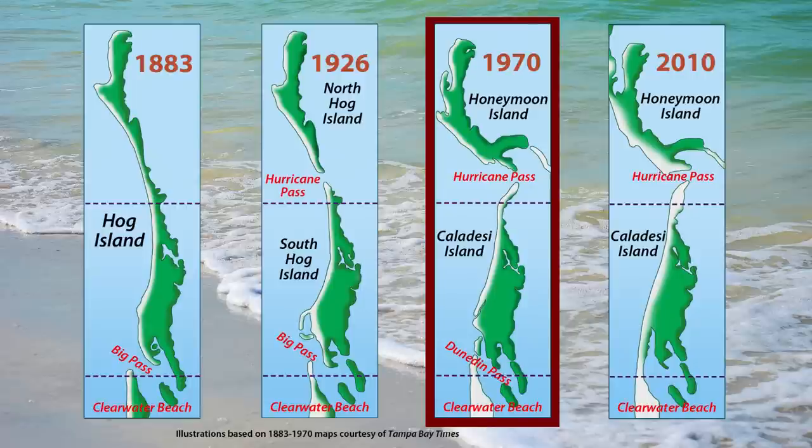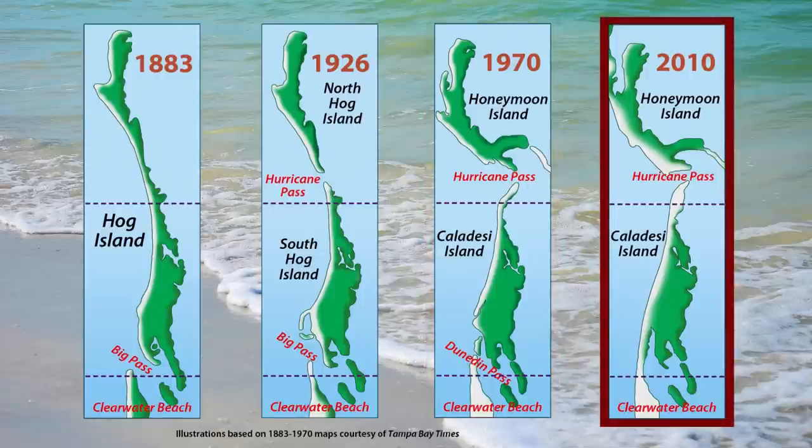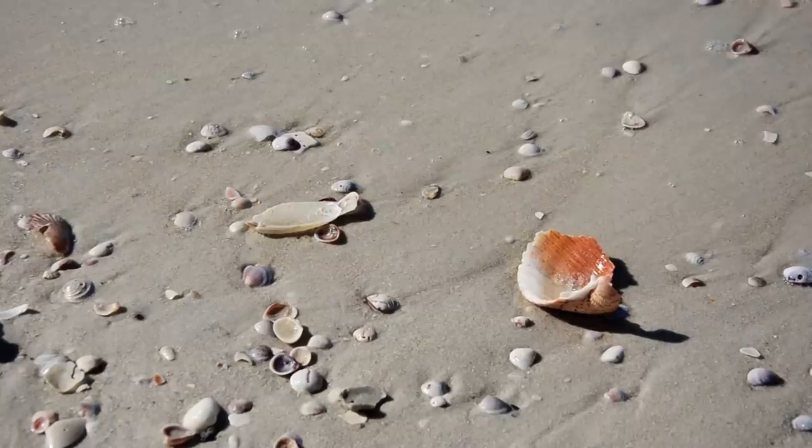The Dunedin Causeway to Honeymoon Island was completed in 1964, and its effect on tidal flow was to narrow the pass. It also started to fill in the Dunedin Pass, which separated Caladesi Island from Clearwater Beach. This is now the configuration of Honeymoon Island and Caladesi Island, with far different contours than existed 100 years ago. Dunedin Pass was filled in by Hurricane Elena in 1985, and Clearwater Beach is now continuous with Caladesi Island.